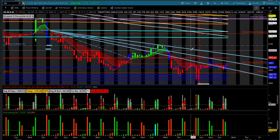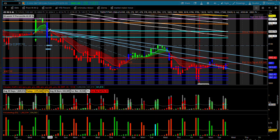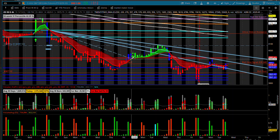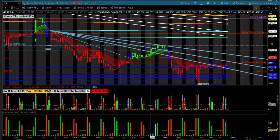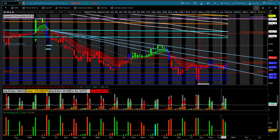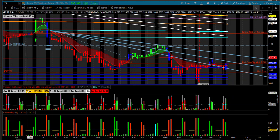I've got Fib fans here, and how I've anchored them on the 4-hour chart: I basically anchored it from where my MA cloud crossed bearish, and then where the MA cloud crossed bullish. Okay, and we've been trading in this downtrend, and it looks like we might potentially be popping out of that tomorrow morning.